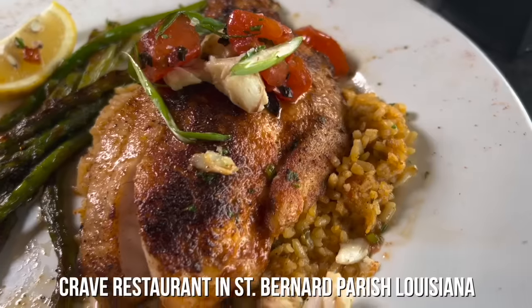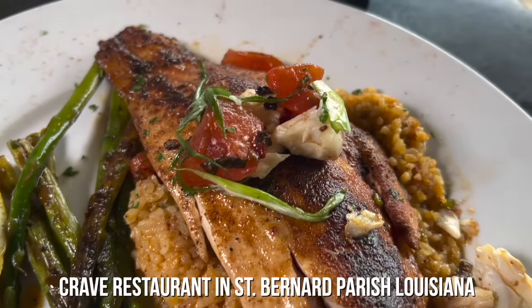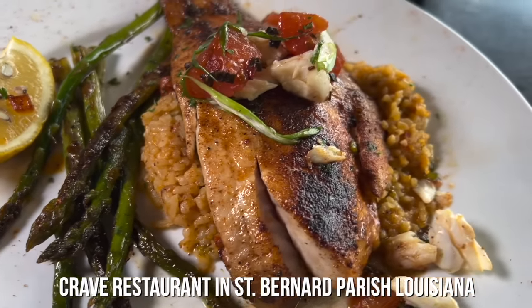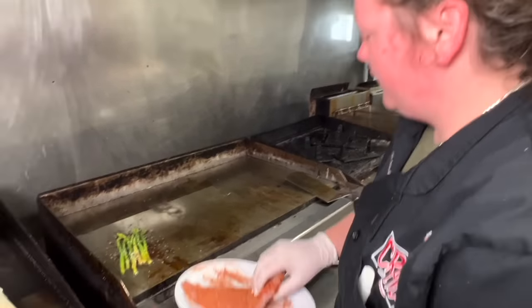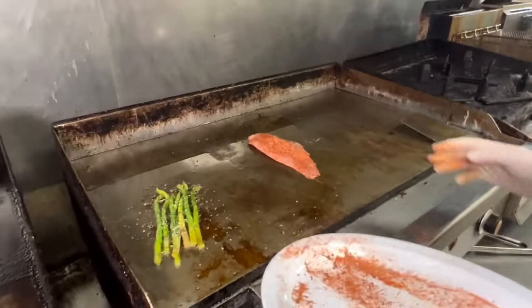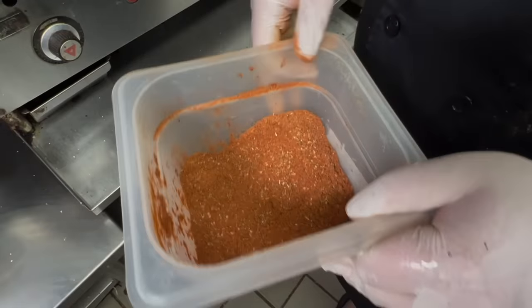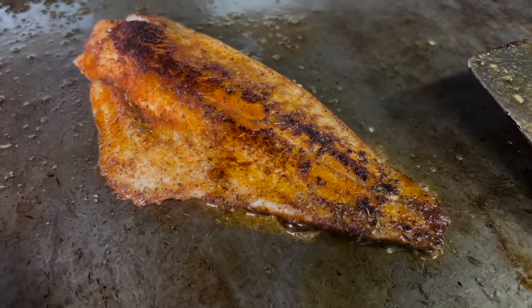I'm Ashley Corto. I'm here, the chef at Crave. We're in St. Bernard Parish, and we love to feed the parish. And we have lots of seafood from all around. Today, we're cooking a redfish criolla, blistered tomatoes, lump crab meat, green onion butter, the bronzed redfish, seafood rice, and asparagus. We season our fish with our house-made blackening seasoning. We got some cayenne pepper, some white pepper, some paprika, some salt, some garlic, some onion.